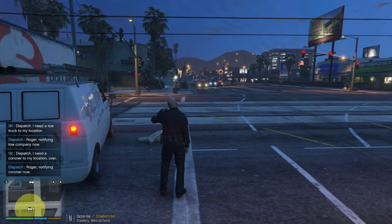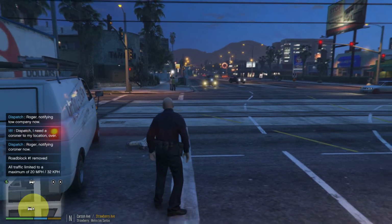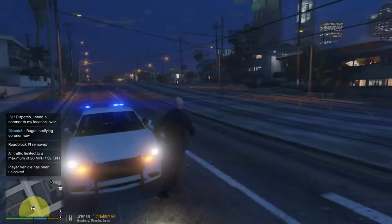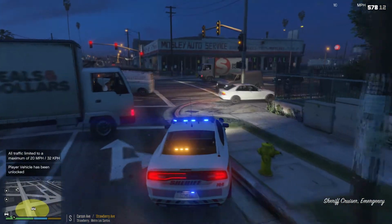I'm going to go ahead and clear the road and do 20 miles per hour to 32 miles per hour. And we're going to pull our vehicle up here. That mule won't be able to be moved.